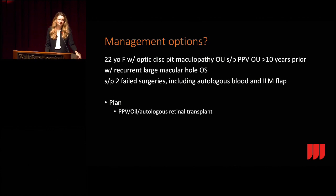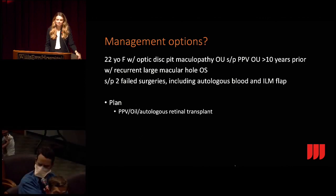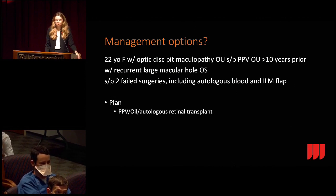But I think we're talking about the retinal transplant, though. Yeah, so I think the outcomes are probably better with an ILM flap than with a retinal transplant. I think the vision in the other eye was 20/100. I think the chance of having useful vision that's better than 20/100 in the left eye is possible, but small. But the chance of having a rhegmatogenous detachment from this is very small.